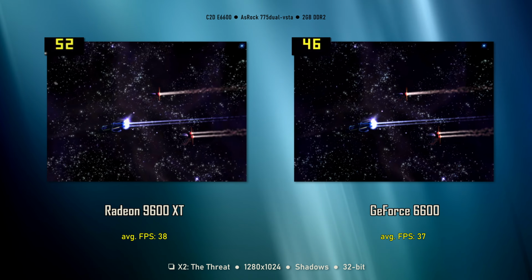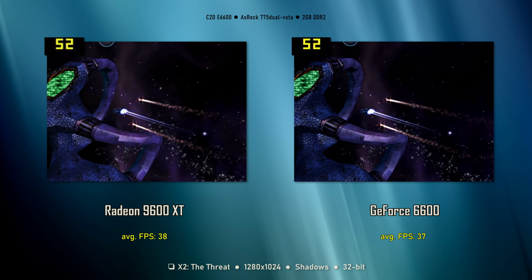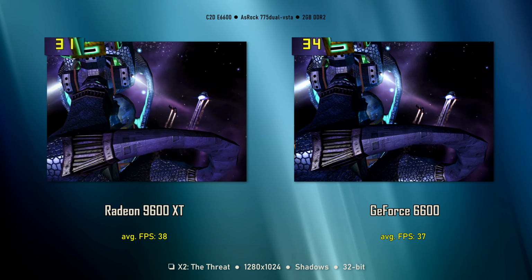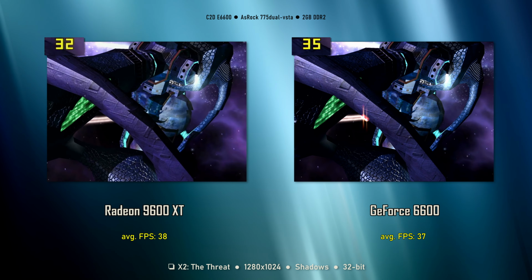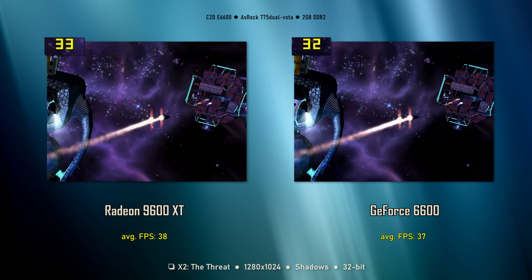X2 The Threat was released in 2003, and here the Radeon and the GeForce are tied for average FPS, and both have kinda low FPS. 38 is not good for average in a game from 2003.